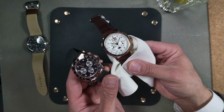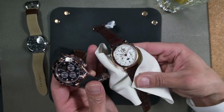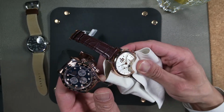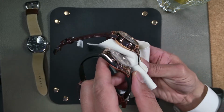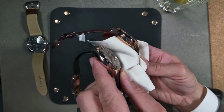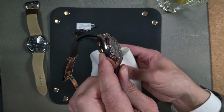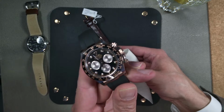See if the camera can deal with that. The Longines in rose, I think they call it pink gold, and apparently you can make distinctions there, but can you see that difference? I don't know if that's coming across. This has a much more yellow hue, and this is almost coppery. It's really, really beautiful. It is really rich.